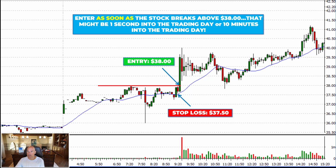Now, here's another example. Enter as soon as the stock breaks above 38. That might be 1 second into the trading day or 10 minutes into the trading day. Why do I like this so much? Because of this bottoming tail. And then it holds this area. So again, this is a stock late. 928, 927, 929. Nibble, nibble, nibble. 38 nibble. Stop right under this pivot probably, 36.75.